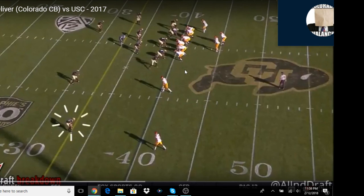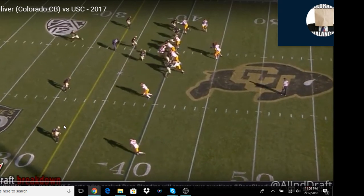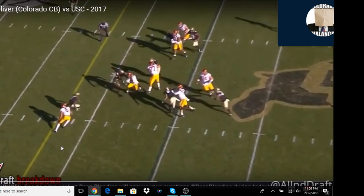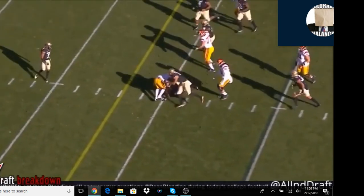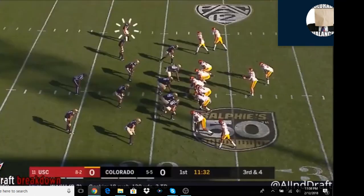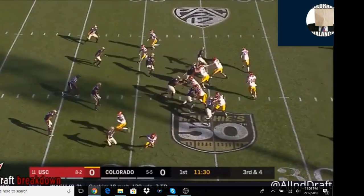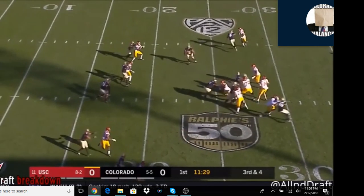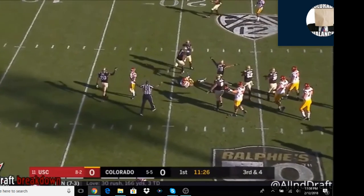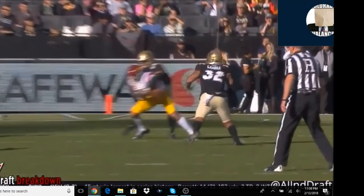Alright, let's get into this. Is he playing man? They had to bring a zone up, right? Let's see, some bail. Oh, yes! There you go. That's how you break on the ball. And there you go, Oliver.